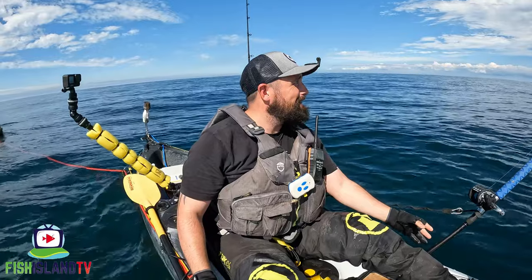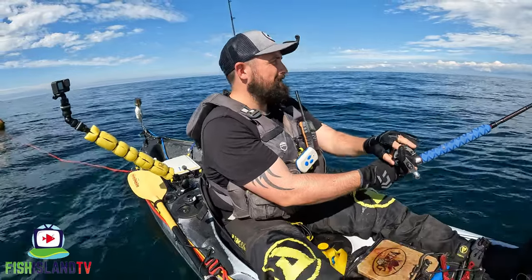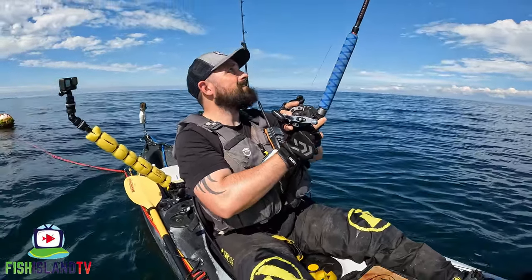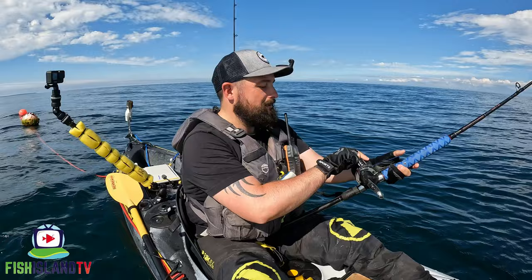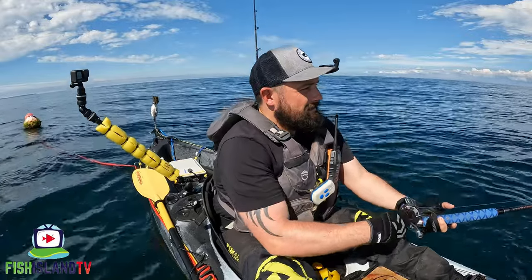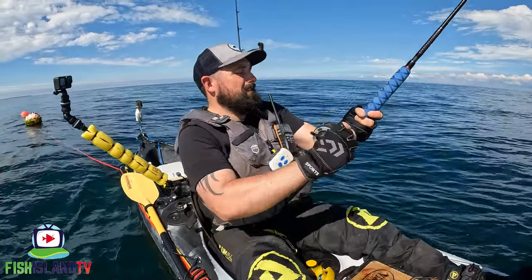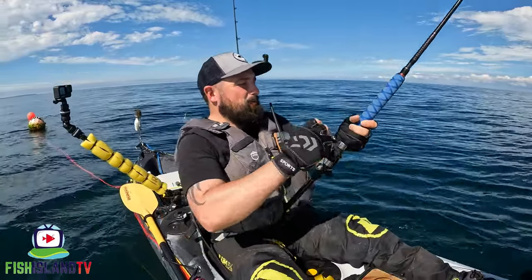Something's picked up this bream head. I'm pretty sure something's picked it up. Hoping it hasn't dropped it. Might have dropped it. Well, no, it's still there. I think it might be swimming up to me. Yeah, something's on. Dead weight.